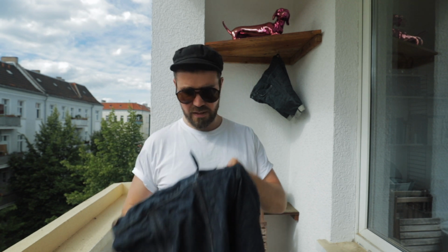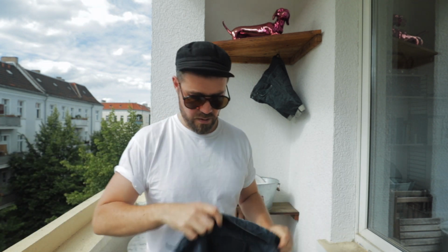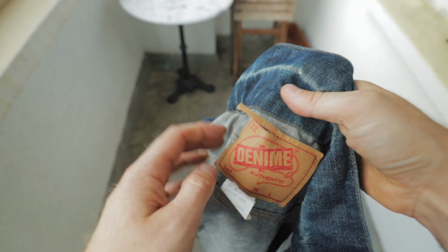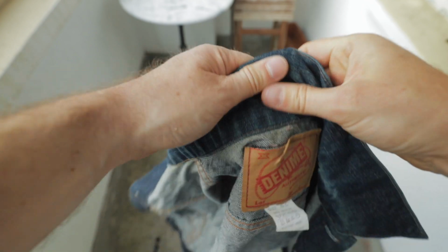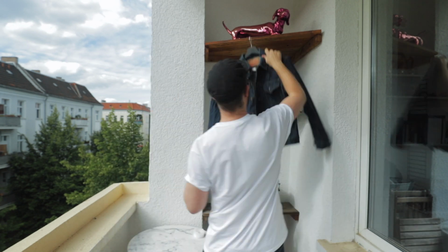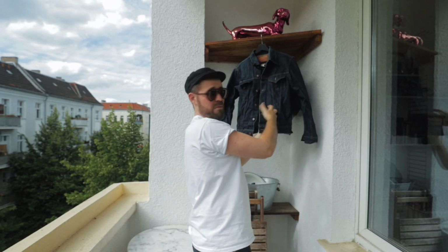Basically all I'm doing here is allowing as much air to get to as much of the fabric as possible. Then it gets a good shake out. And yeah, that's coming off even more. I reckon that certainly won't survive another wash. Then it goes on a hanger and gets hung up.